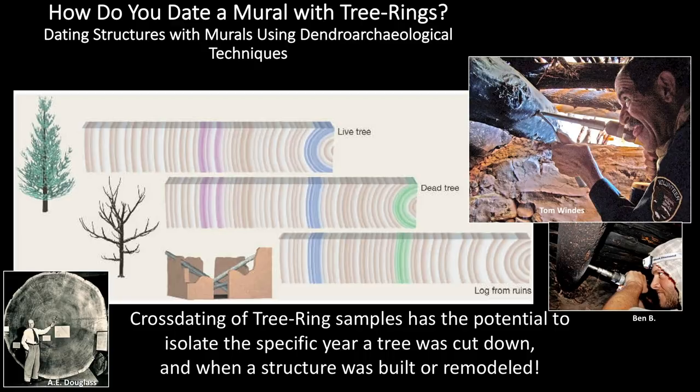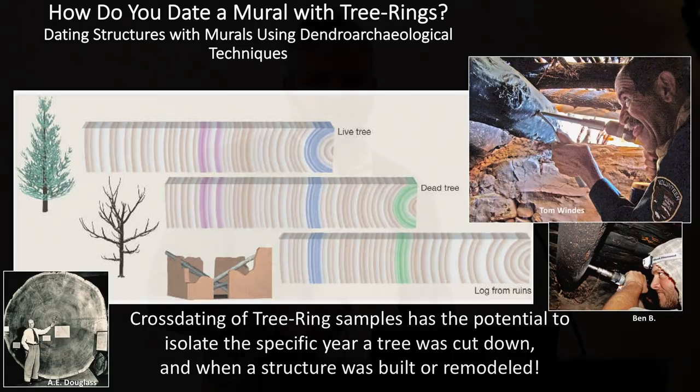Of course, I have to give hats off to A.E. Douglas, who invented tree ring dating. He was an astronomer, so when he first started figuring out tree rings, he actually used a telescope. We use binocular microscopes now, as you'll see in a second, but he would set his tree ring at the other end of the room and look at it through those telescopes, because that's what he had. But he figured it out.